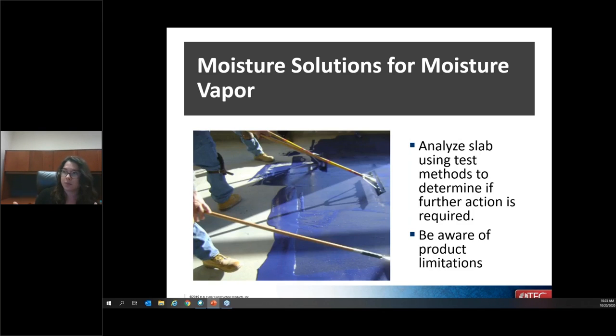So let's talk about moisture vapor solutions. The first thing is you're going to do what I had mentioned before, which is you're going to analyze the slab using those test methods, and determine whether further action is required, okay? And then you're going to think about your product limitations. And remember, not product limitations of just the adhesive or of just the vinyl, but of the entire system as a whole, from the self-leveler or patch to the adhesive to the vinyl itself. Everything needs to be okay in the conditions you're installing it in, okay?